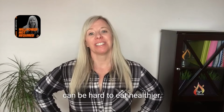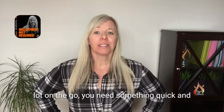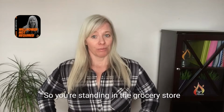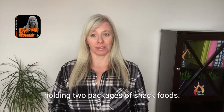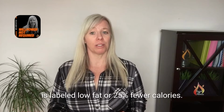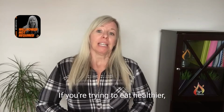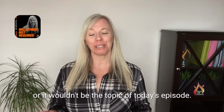Sometimes it can be hard to eat healthier. If you're on the run or have a lot on the go, you need something convenient that doesn't require any prep work. So, you're standing in the grocery store holding 2 packages of snack foods. One is the regular variety, while the other is labeled low fat or 25% fewer calories. If you're trying to eat healthier, the choice is obvious, right? Well, of course not, or it wouldn't be the topic of today's episode.